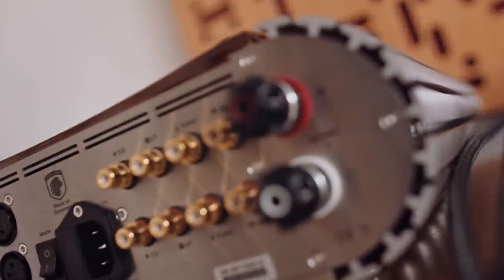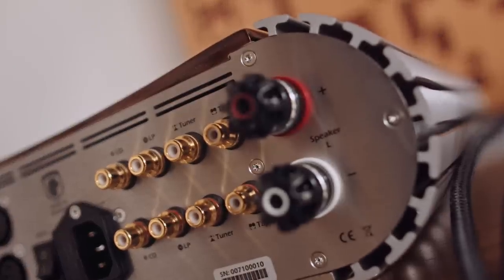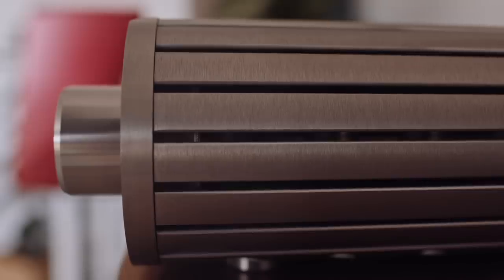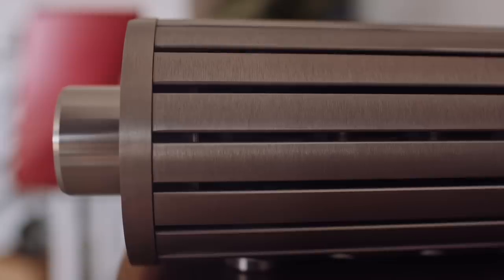So it's an integrated, it has no built-in phono stage. It has no built-in DAC or streamer. It's just an integrated amplifier. And the way the 150 looks, I think, will divide a room. I mean, for me, the looks are what drew me closer to it. And I've since learned from Gato that actually the whole design aesthetic is inspired by an American class of World War II submarines. Yeah, I know, British people always talking about the war.